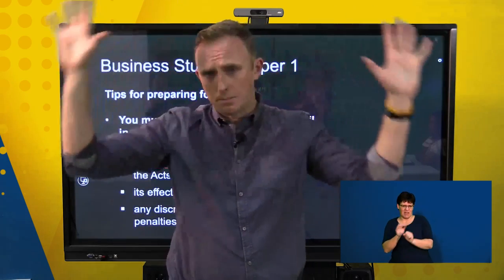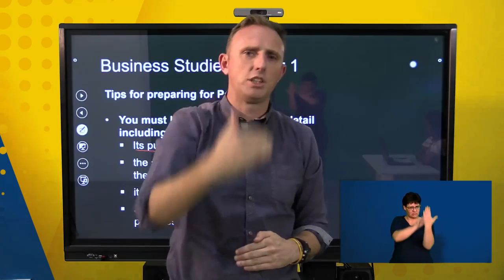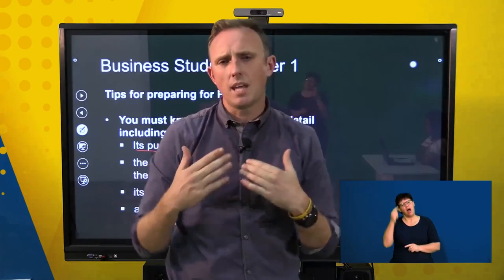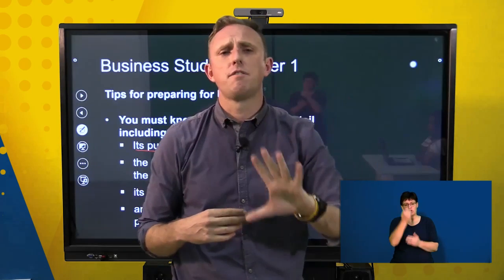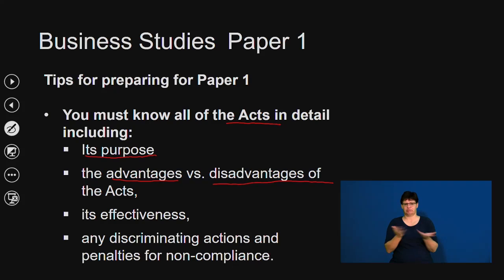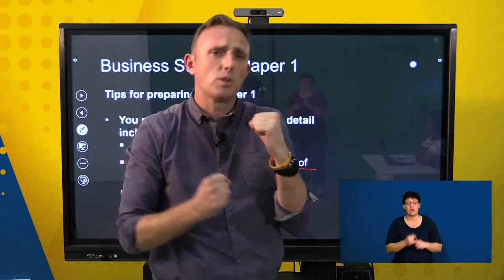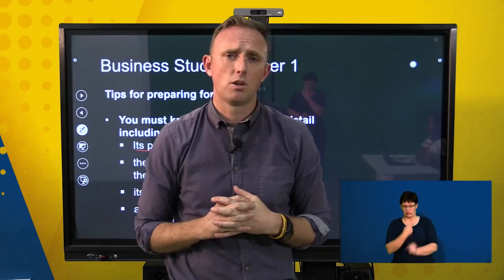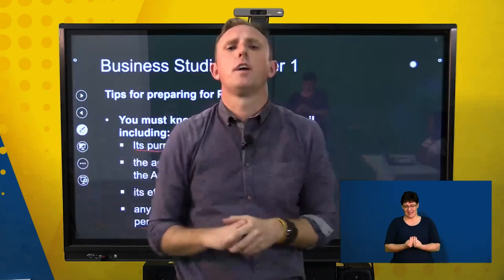So once again, on that big piece of paper, you'll write there, what are the advantages of this act? What are the disadvantages of this act? As a rule of thumb, just to be safe, make sure that you know 5 advantages and 5 disadvantages of each of the acts. And that should have you covered for any question. Then you must know the effectiveness of the acts, and if there are any discriminating actions and penalties for non-compliance. So make sure that you know those acts in their entirety, so that you don't get found out if a question like that comes along in your final paper. So rather be prepared for everything and know every single act.